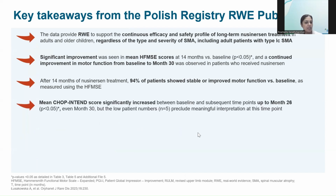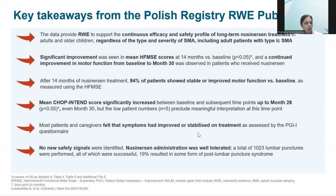And after 14 months of nusinersen treatment, 94% of the patients showed stable improvement. And all the motor scores, including the Chaddock intent, HFMSE, and the PGI-1 questionnaire showing the quality of life, all of them showed a significant improvement with nusinersen treatment compared to not receiving treatment.